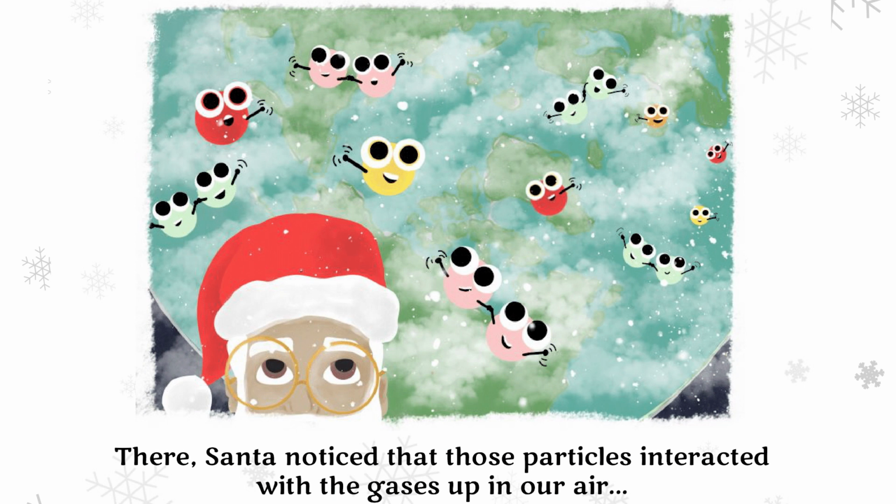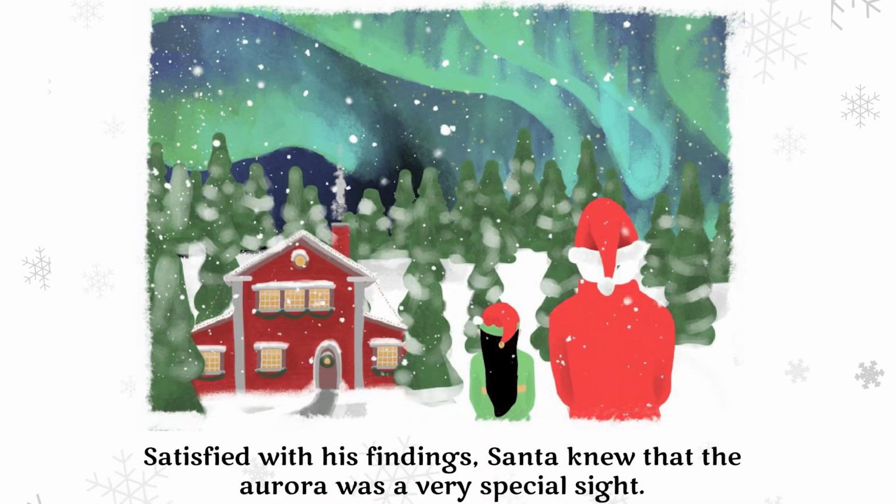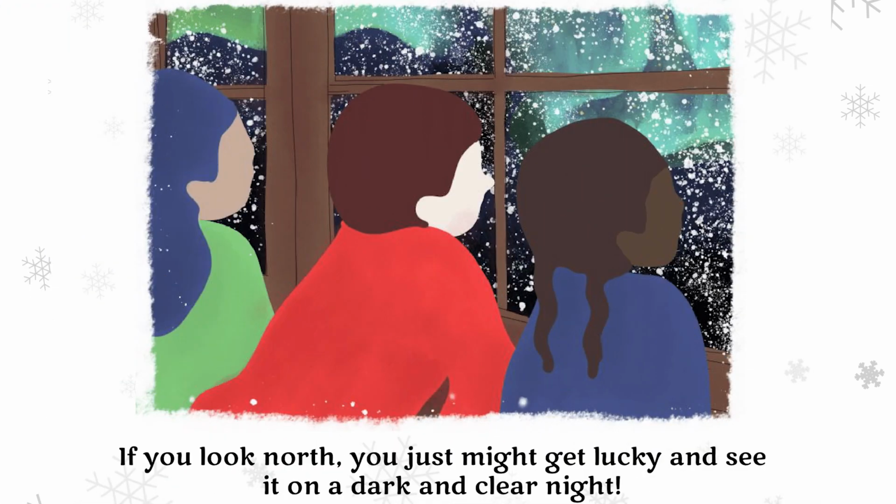There, Santa noticed that those particles interacted with the gases up in our air, bringing them packages of energy so that they could create colors everywhere. Satisfied with his findings, Santa knew that the Aurora was a very special sight. If you look north, you just might get lucky and see it on a dark and clear night. The end.